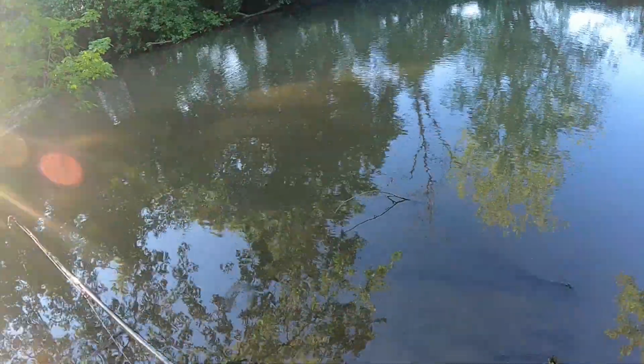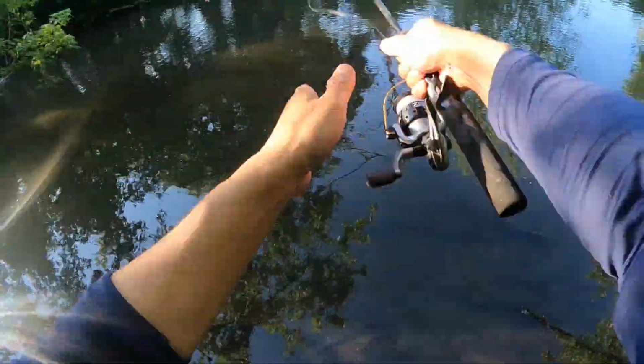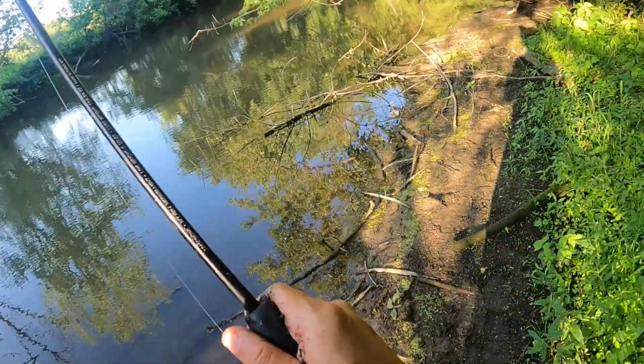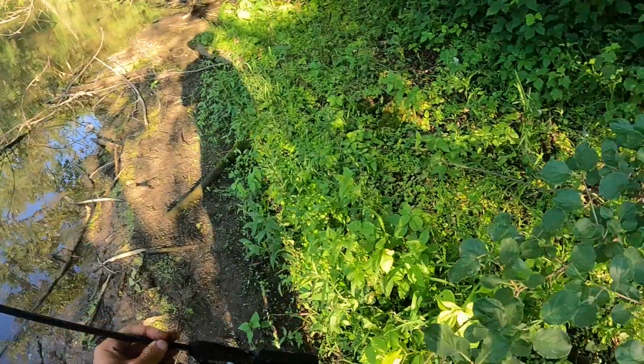All right, got the night crawler rigged up. Really wish I had more bluegills, but the fishing at the spillway wasn't that great. Only got 2 of them, so gotta work with what we got.